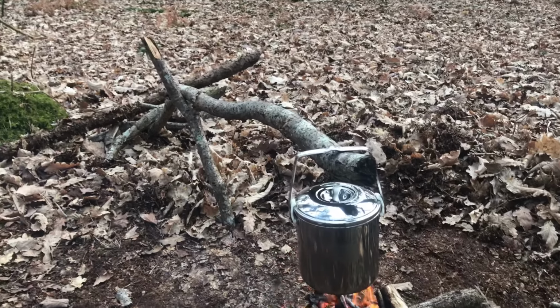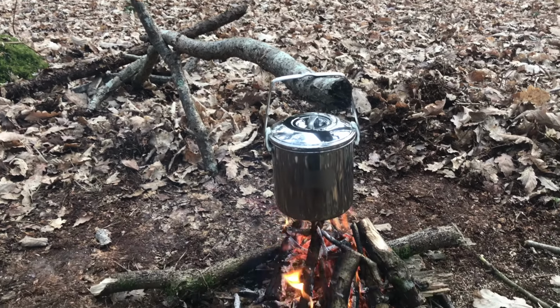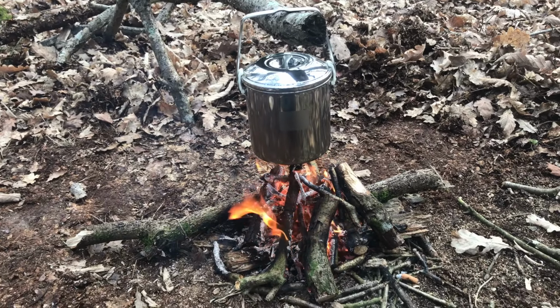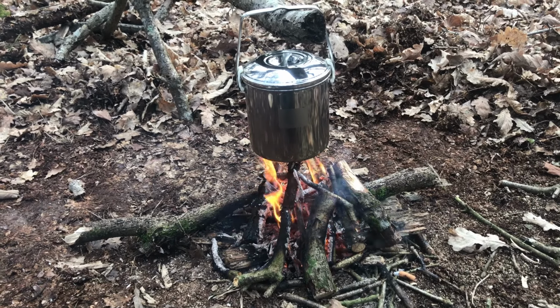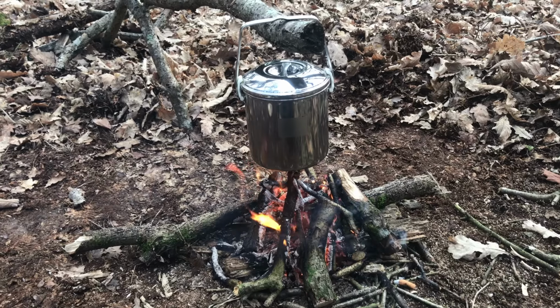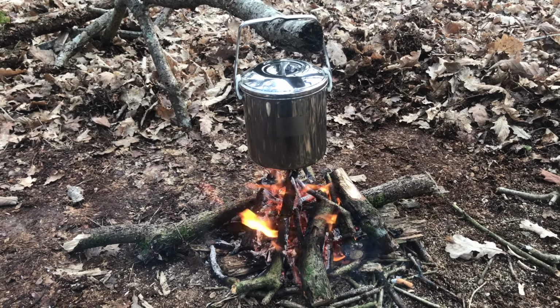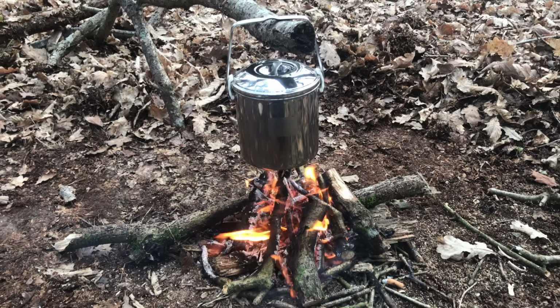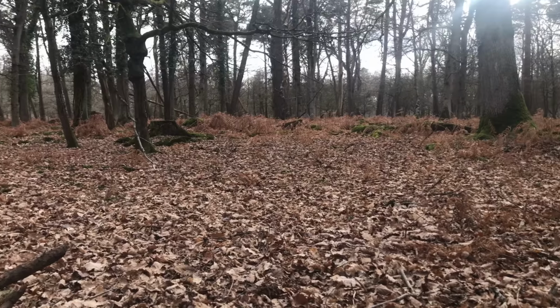Got my little improvised holder there. Everything's so rotten and so wet. You see I've got quite a lot of wood on there, and it's just hardly burning really, but hopefully it's enough to heat my dinner up. I've got some sort of vegetable stew thing I've concocted in there cooking away. Horses seem to have vanished. Don't know where they've gone.